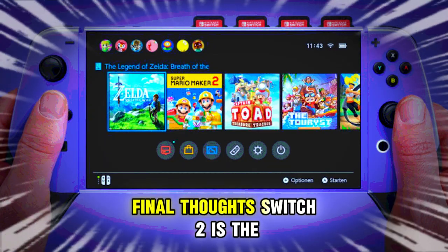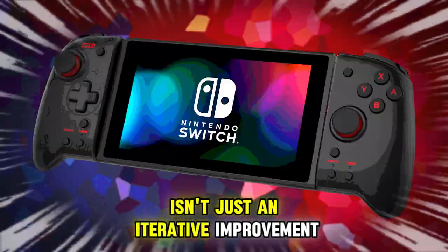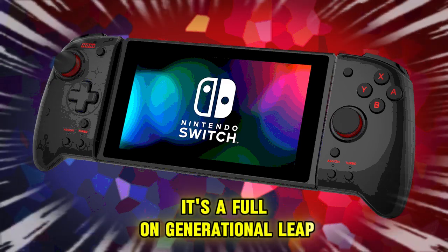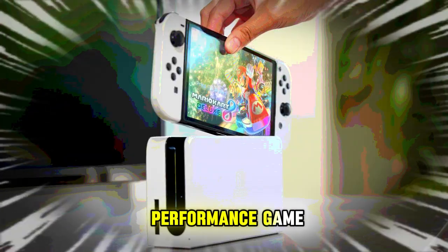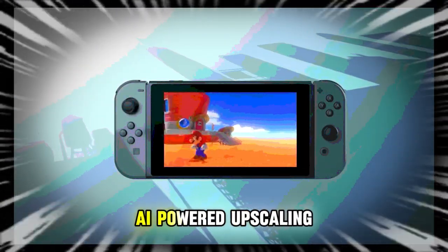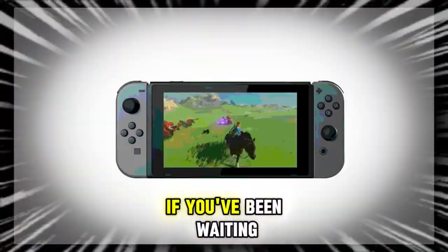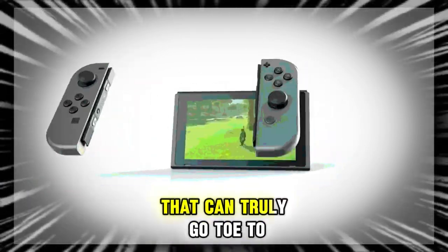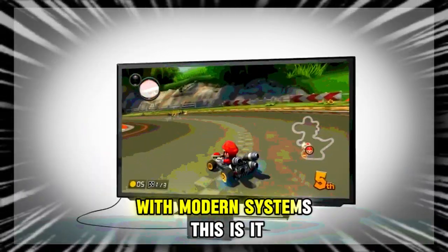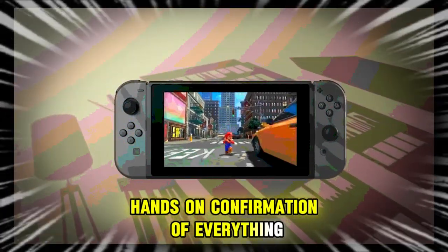Final thoughts. Switch 2 is the upgrade we needed. The Nintendo Switch 2 isn't just an iterative improvement. It's a full-on generational leap, bringing Nintendo back into the high-performance game without sacrificing its hybrid DNA. With a custom NVIDIA chip, AI-powered upscaling, ray tracing support, and modern memory specs, this console is built for longevity. Older games will feel new again, and newer titles are set to raise the bar. If you've been waiting for Nintendo to deliver a console that can truly go toe-to-toe with modern systems, this is it. And it's only a matter of weeks before we get hands-on confirmation of everything that's been rumored.